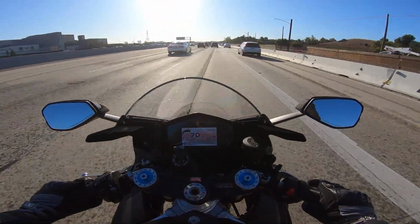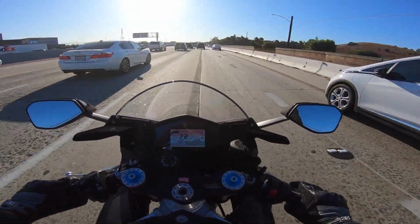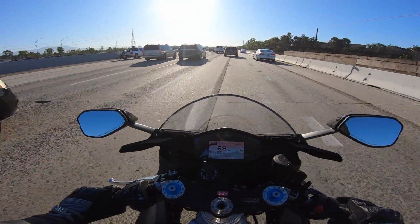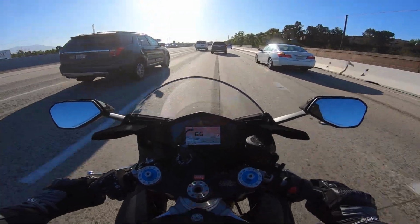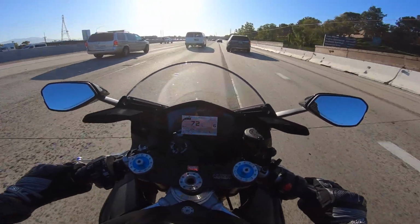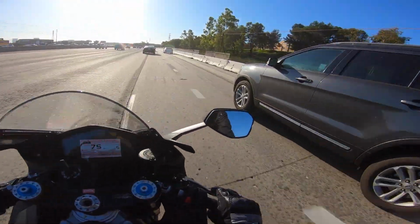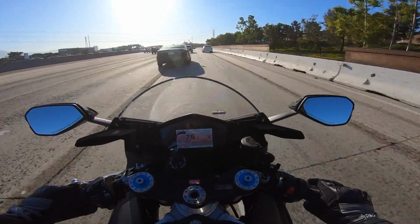Again, the suspension feels taut, but not overly so. Probably did a pretty decent job of making a comfortable street bike. I mean, this is a racing track bike made for that, but you can totally ride it on the street.